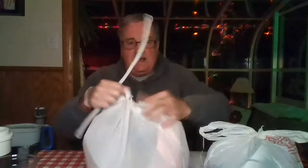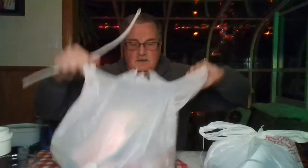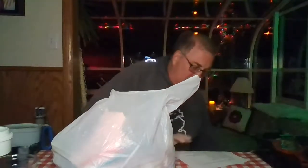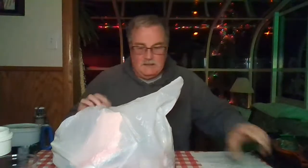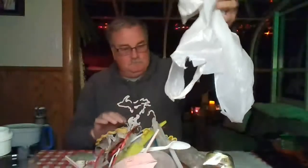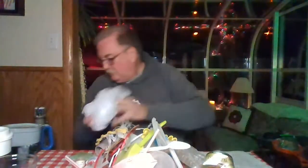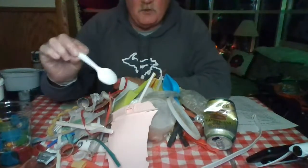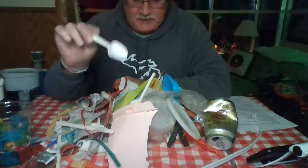All right, now we get into the nitty gritty. This is the handle to a bucket. I'll move this for a minute. I got some major cleanup to do when I'm done. This is the kind of stuff that I find on the beach. It's more important for you to see this than my face. Plastic silverware. You can't imagine how many of these you will pick up.